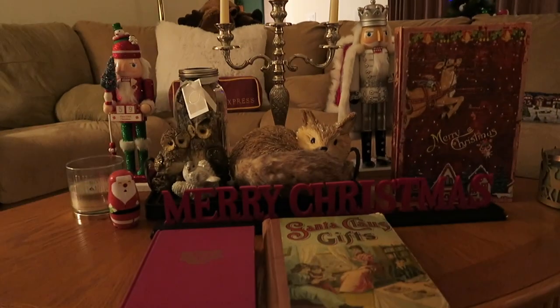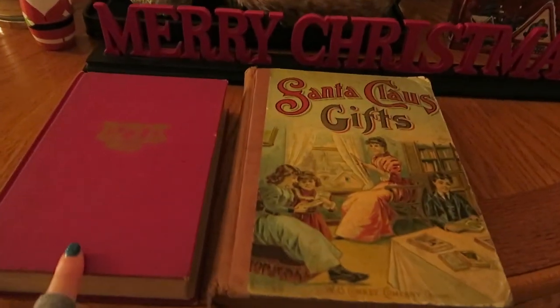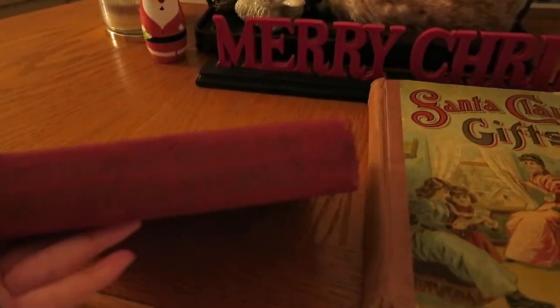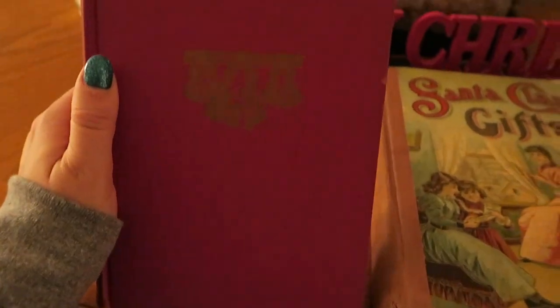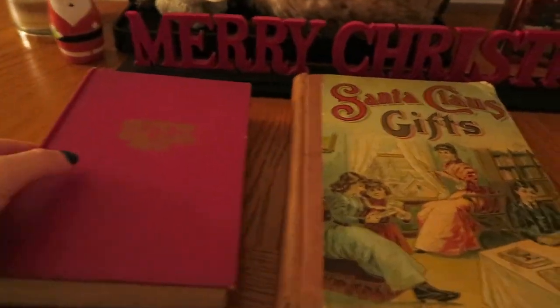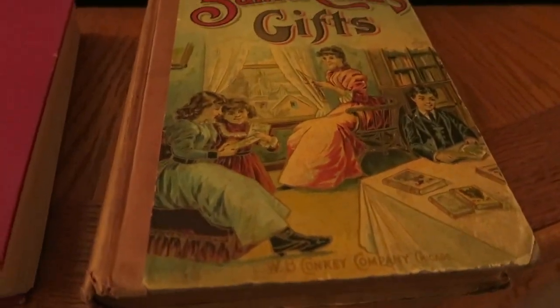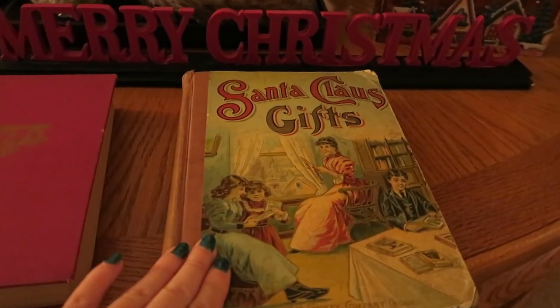Moving over to this coffee table area, we have some books, which my husband bought for me this year. I got these on eBay. This one is a very old one, the Fireside Book of Christmas Stories. This book is from 1945, which I just think is adorable. This book, Santa Claus Gifts, is, as you can see, very old. I can't figure out what year this is from, but I do know it is from the 1800s.